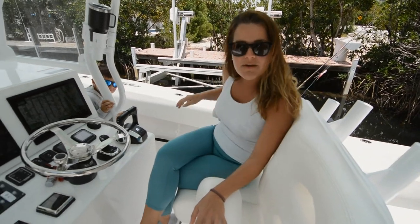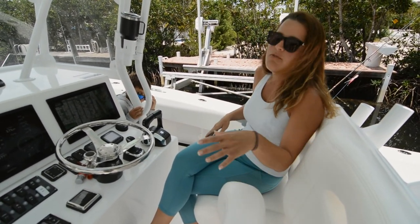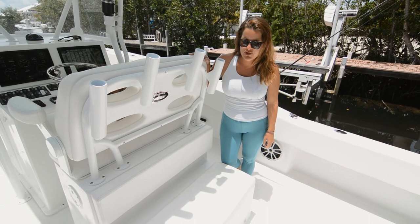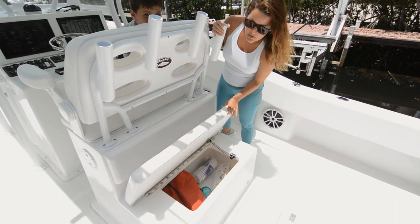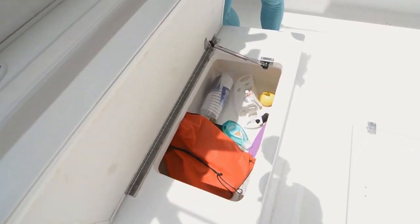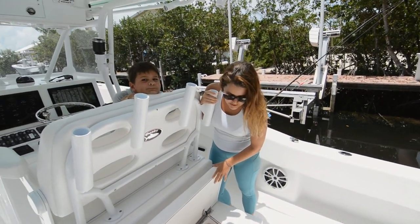So while my husband is driving the boat, I'm just chilling back, relaxing, enjoying the view, and there's plenty of space for the boys to sit down in the back, right behind the chair. Right behind these Lab rat chairs, you have another bench, and underneath the bench, you have a storage compartment. In this case, on our boat, it's a dry storage compartment where you can store a lot of things. You can store snacks, you can store tackle, whatever you need to store in there.